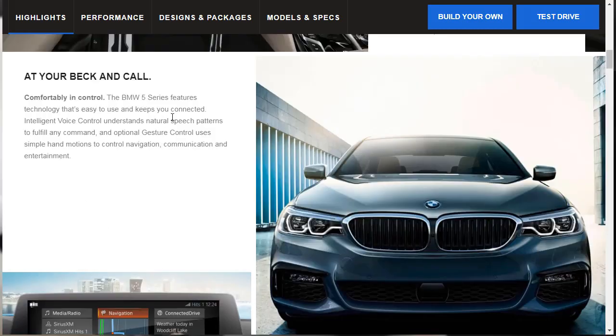Okay, so here they're telling us about some technology that helps keep you connected. The features technology is easy to use. Intelligent voice control apparently understands natural speech patterns to fulfill any command, and optional gesture control uses simple hand motions to control navigation, the communication, and your entertainment system.